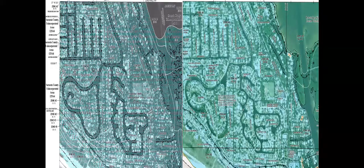What we see in terms of the new flood maps is, if you look on the flood map on the right-hand side, in that bottom left quartile type area, you do see that coastal A zone is kicking in, but that area is currently a V zone.